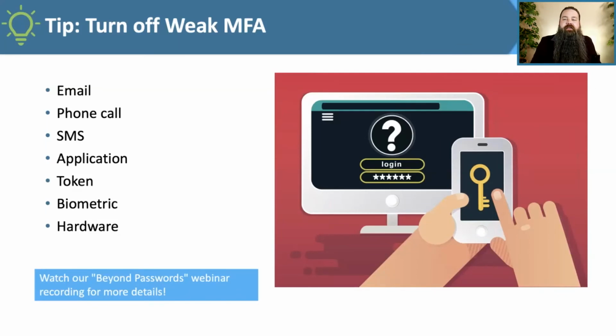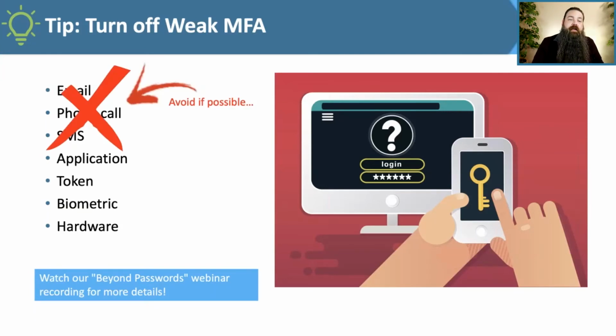All right, so this brings us to our tip: turn off weak MFA. If you have email, phone call, and SMS available, but you don't need them, avoid them. Otherwise, applications, tokens, biometric authentication, and hardware tokens are going to be a lot more secure. If you want to know more about this, we have a Beyond Passwords webinar that we did not too long ago. I highly recommend you check that out. We cover a lot of this in more detail because we frankly don't have the time for it today. But check it out and let me know if you have any questions.